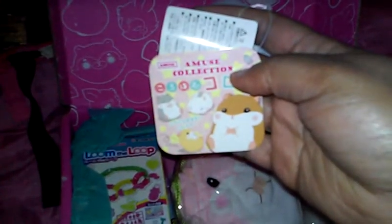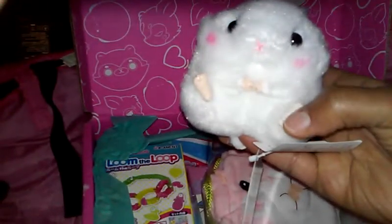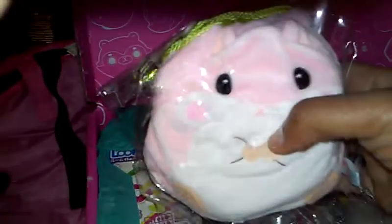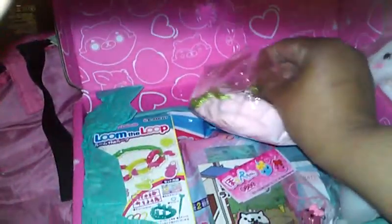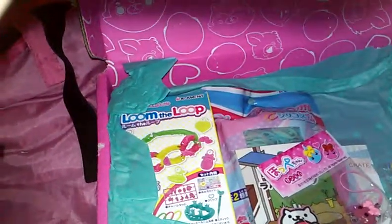Let's see. This is the Amuse collection, which I thought the Amuse does blind boxes, don't they? These are cute. Oh, his feet. His little chubby little feet. And he has a friend. Am I gonna take it? Yes, I'm gonna take it out. Oh. Ow. Okay.